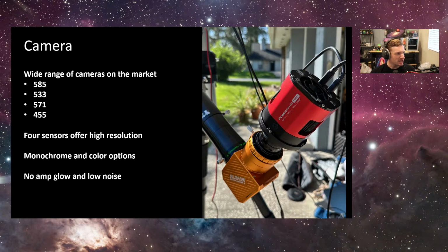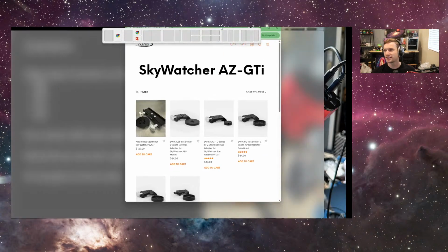Any recommendations for saddle upgrades for the AZ GTi? That's a good little holiday tidbit. Hold on just a sec. The answer is yes. It would help if I could spell saddle. Yes. There is a saddle upgrade for the AZ GTi. It's also the same saddle upgrade for the Solar Quest.